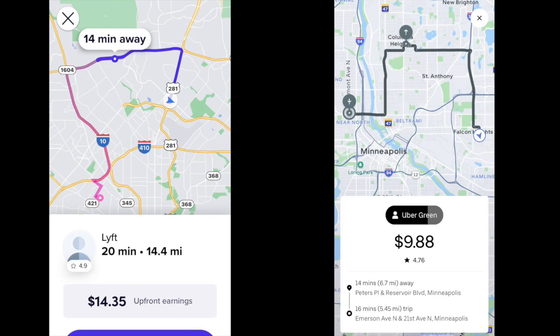It would be a simple fix. Again, I love all of the information that Uber provides, but this is a lot of information to process in just the few seconds that you have to accept a ride. And again, with Lyft, I do like how clean their screen is.